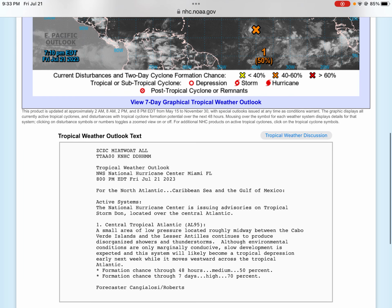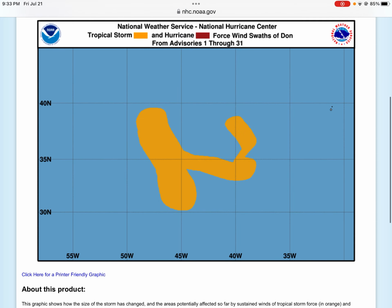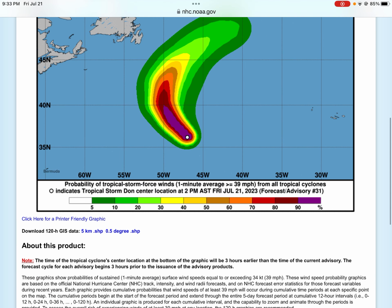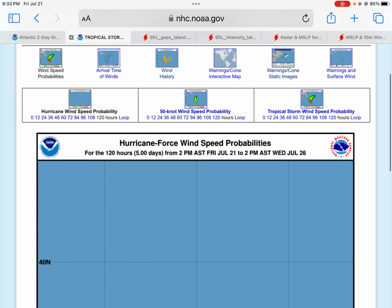But first, we look at what's going on with Tropical Storm Dawn. Right now you've got tropical storm force wind swaths of Dawn for pretty much this entire area out here. This isn't really an area that I'm concerned about just because there's literally nobody out here. This is just the open Atlantic, so it's just kind of chilling out here. We look at the wind speed probabilities, 100%. We still have 100% chances of tropical storm force winds. We go to the hurricane force wind speed probability, and we still do not have any chance of hurricane force winds.